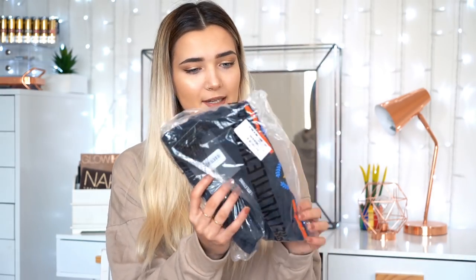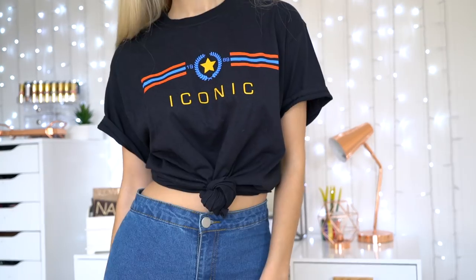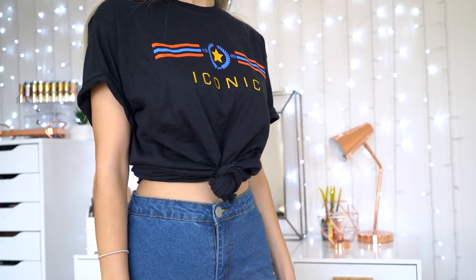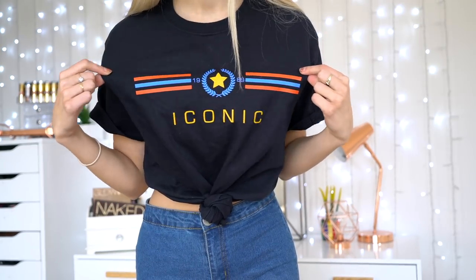Next thing I picked up from Pretty Little Thing is this little top. This is one of those iconic t-shirts that everyone's been wearing recently, because I think it's meant to look like the Gucci shirt. So this is what it looks like, and I can't wait to style this, maybe tied up at the front, with a nice little pair of jeans. I think it's really cool. It's a very nice casual t-shirt that you can obviously dress up as well. So yeah, I just picked up one of these in a size S.